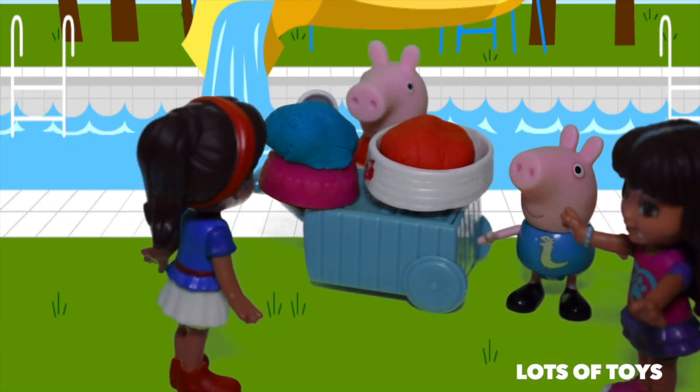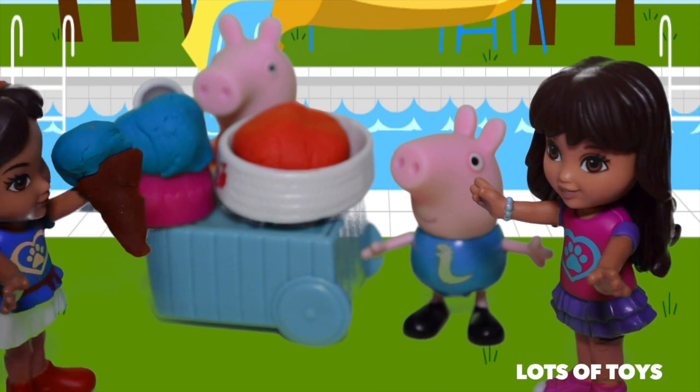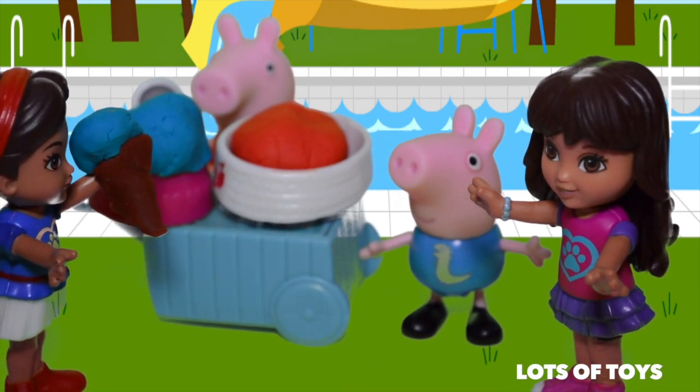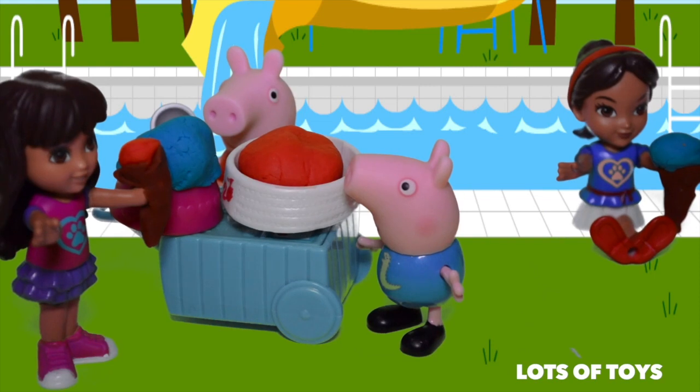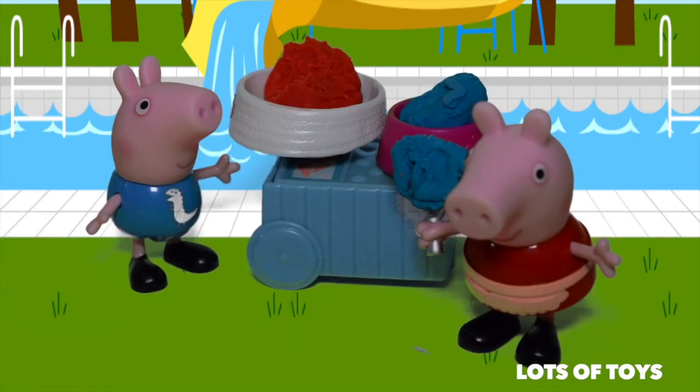Yeah, I would love some blueberry, please. Mmm, this is delicious. Thank you, guys. What would you like, Dora? I'd like some strawberry, please. Coming right up. One scoop of strawberry for you, Dora. Thank you, guys. Yum, yum, yum.